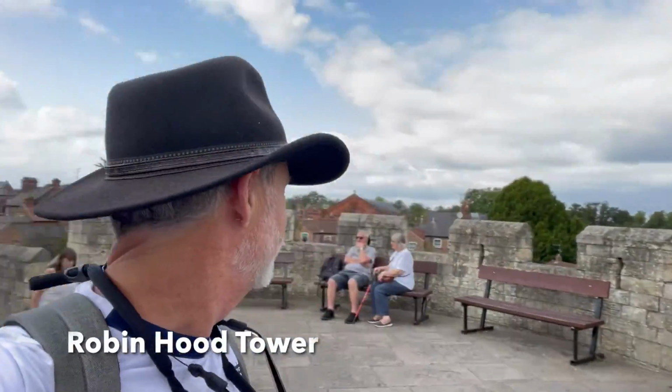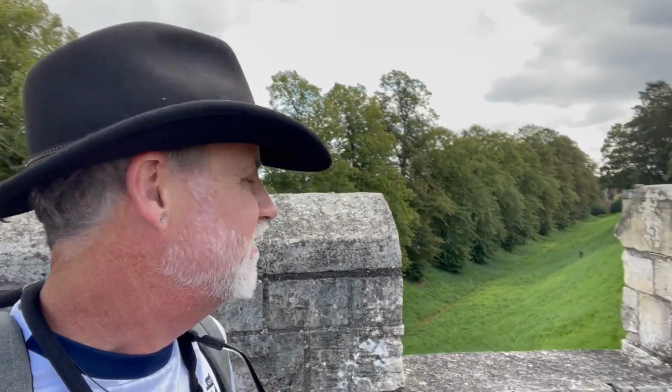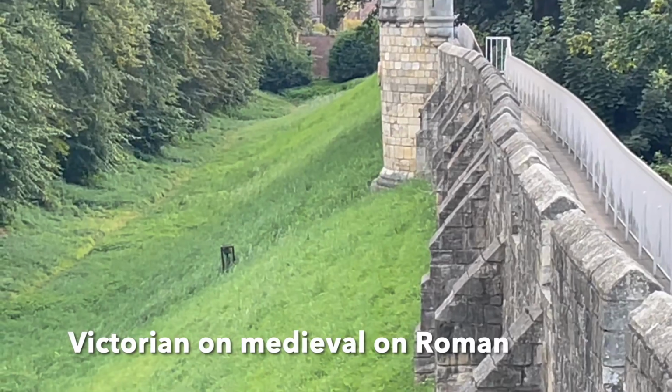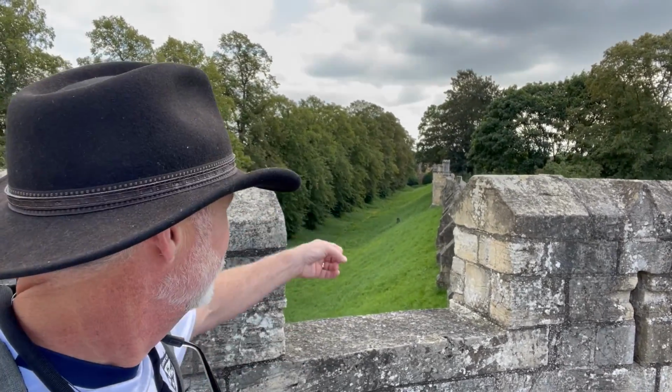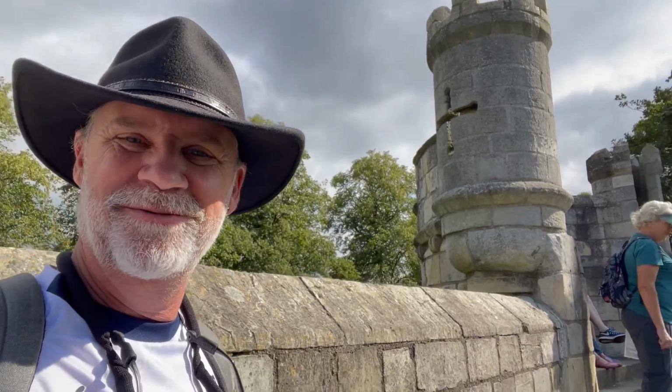I am standing atop the Robin Hood Tower, which is this little section with the benches, and this was all Victorian construction. So Victorians, very romantic, right? So they built these promenades around great cities and places where they could walk and enjoy, and they had a great love for the romance of past ages. So they built the walls and then added bits to it. So you can see the Roman ditch right down here in front of the walls, and then this little bit down here is all added by Victorians with a little salt and pepper. Little pepper pot tower. Thank you, Victorians. This is beautiful work you did. Wonderful promenade.